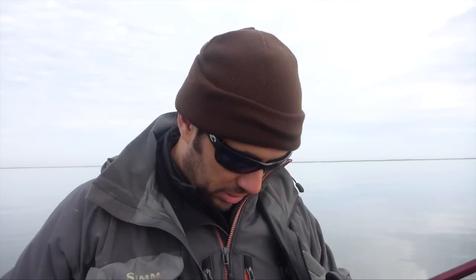This is a pair of G4Zs from Simms. I have a waterproof Gore-Tex jacket from Simms as well. But really the waders is what keeps me dry. Got several layers of clothing underneath this. You got to stay dry. So the rod and reel is always important, but in this kind of weather, the gear is extremely important. These are some gloves that have finger cutouts, so I can cover the fingers up if they start getting cold, but I can still do stuff like tie knots.